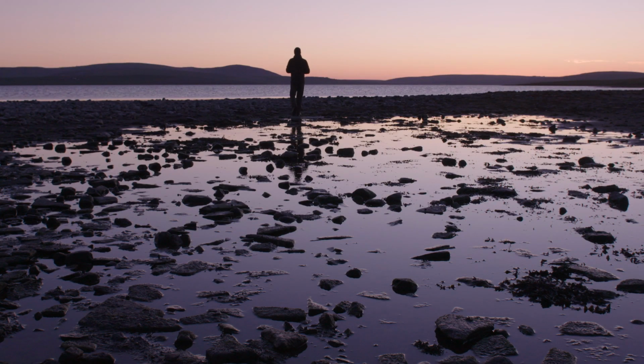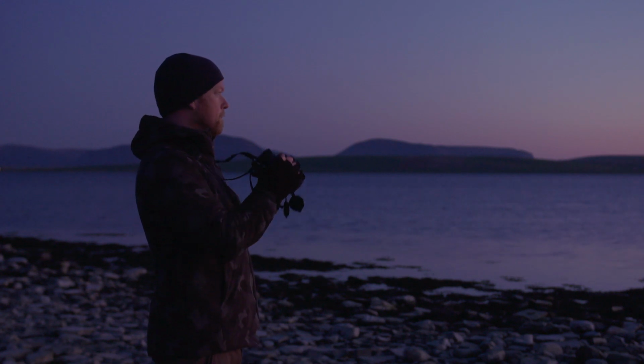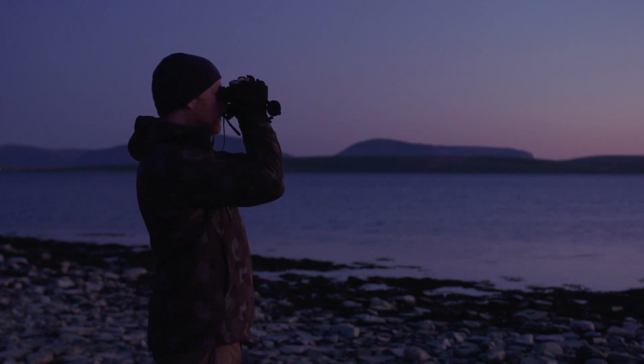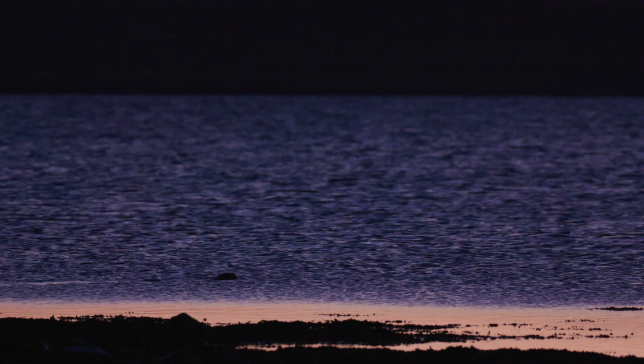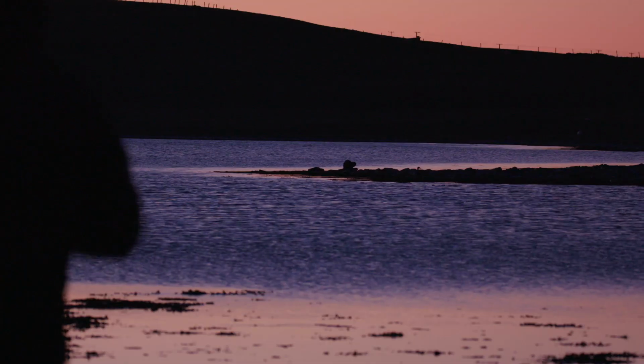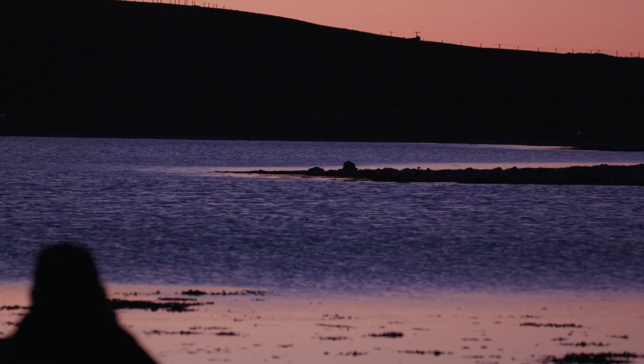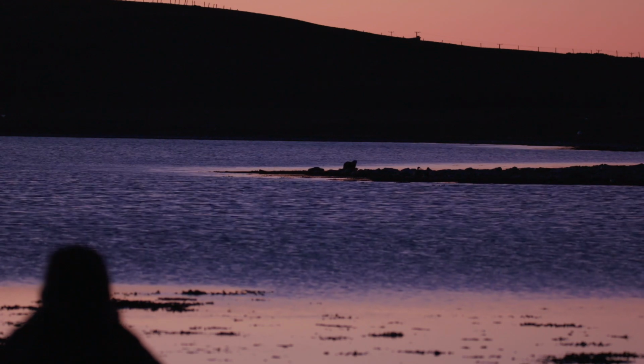I know an otter lives on this stretch of shore, but he could easily slip away into the darkness unnoticed. In this half-light, I need keen senses to pick up the dark slip of an otter moving through the water. I need something I can follow. And there he is, his unmistakable shape now betrayed by the last of the day's light.